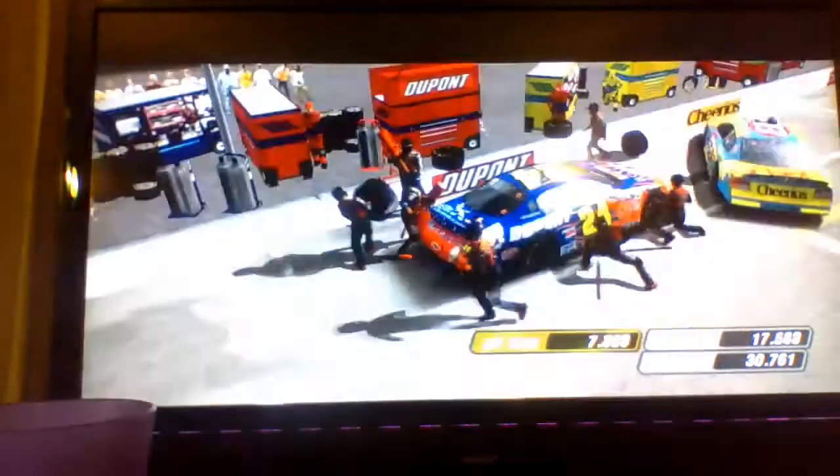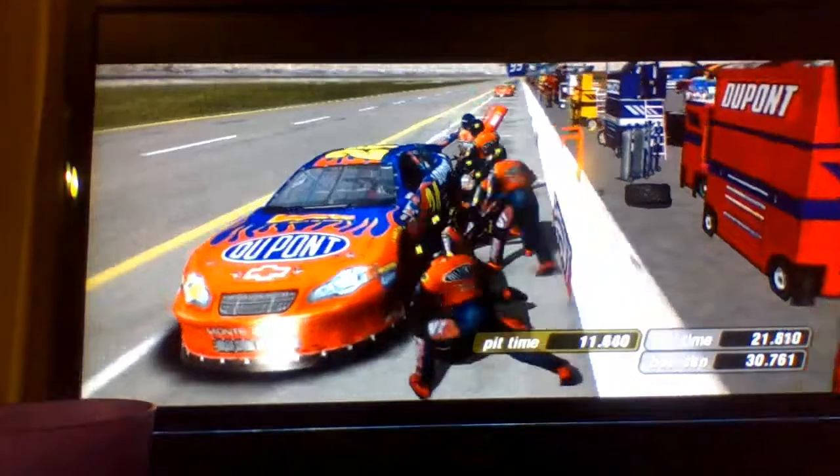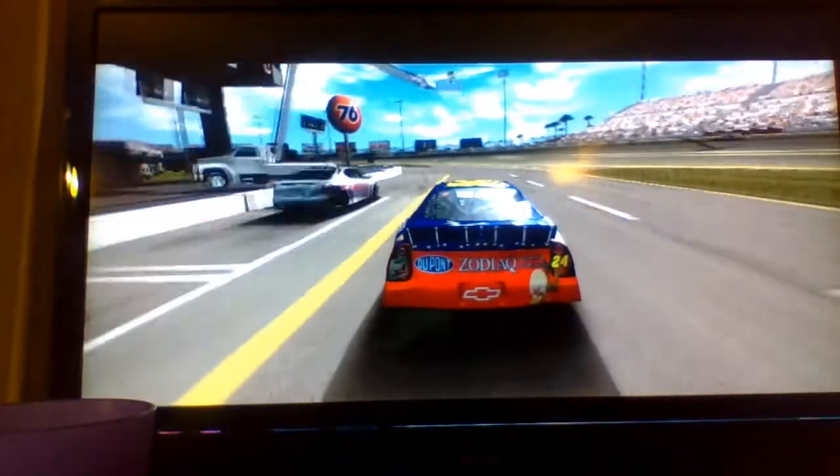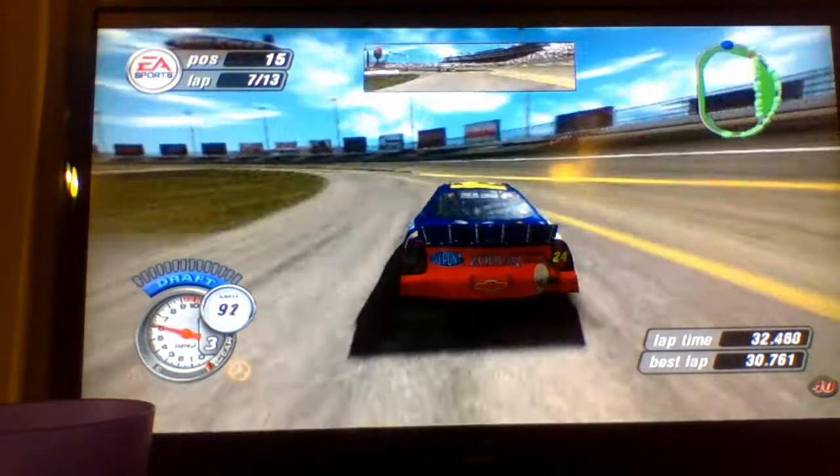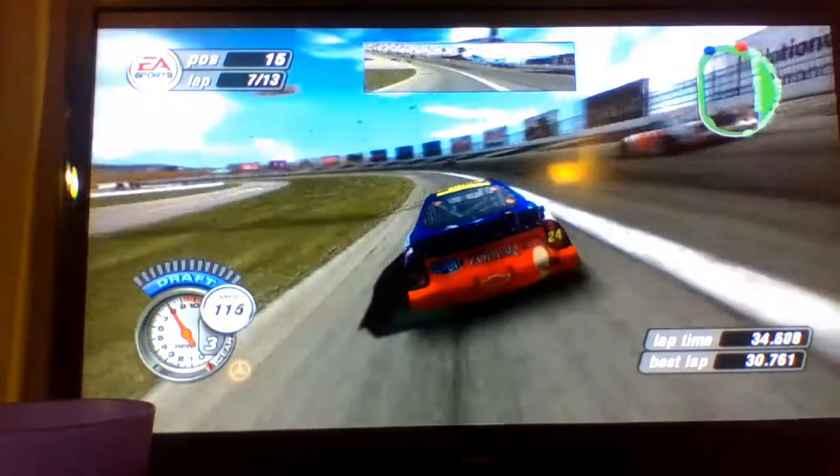The crew jumps over the wall and begins to service this machine. This is their opportunity to shine. They can't make any mistakes here. It'll be a routine 4-tire change. They'll also put in 2 cans of gas on this stop. They made no mistake on that one. What a good stop down here on pit road. You're clear. Back onto the racetrack, just got put a lap down by Bobby Labonte.